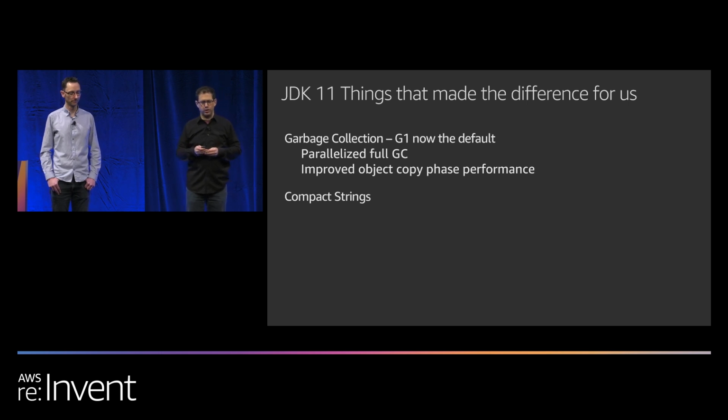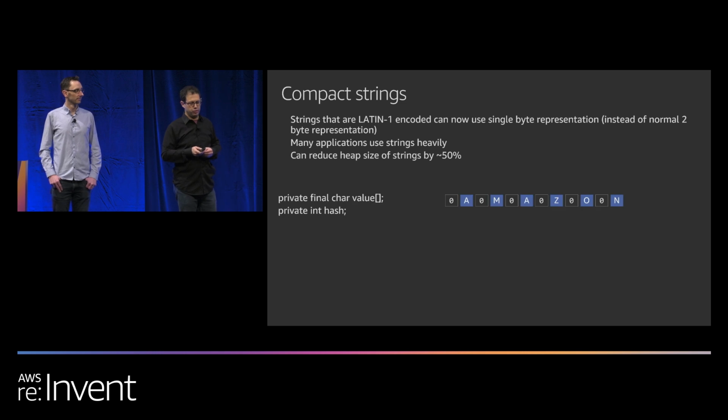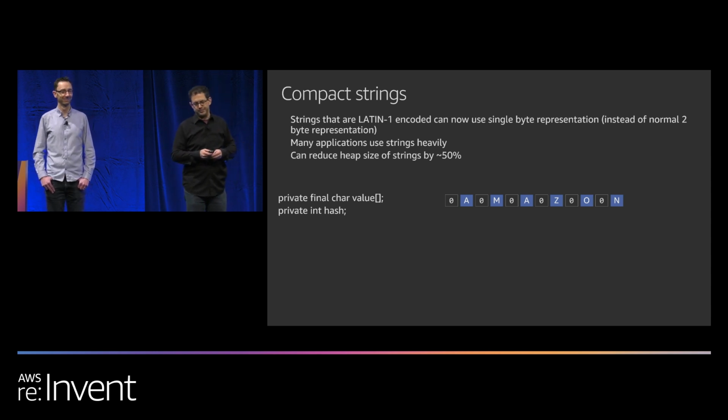It also introduced compact strings. How many people here know about compact strings? 1, 2, 3. Okay, here's another good one. So compact strings were first available in JDK 9. What they do is, instead of using 2 bytes per character, in this case, let's look at the word Amazon. You have 0A, 0M, 0A, and so on. Very, I would say not efficient is a nice word.